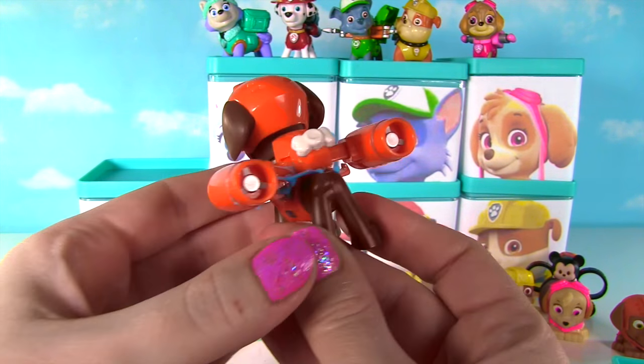What else is in our slime? Oh my goodness. It's the Lion Guard and it is so slimy. Let's see if I can open it. Oh, it's so slippery. Whoa. That slime is slippery, slippery. It's Kion looking like he is really tough.